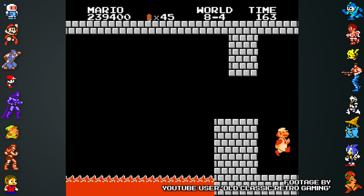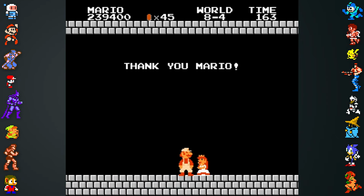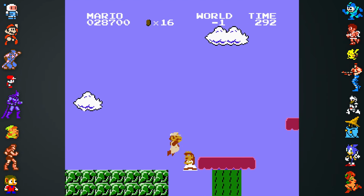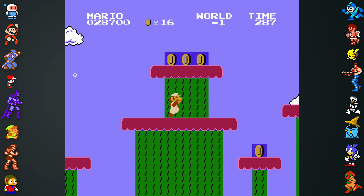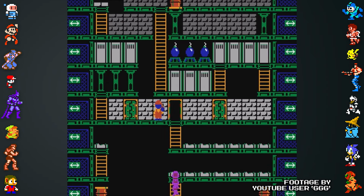A lot of cart games got re-released for disk, meaning you could also rewrite Super Mario, Donkey Kong, and other popular titles. Some FDS versions had minor differences, like Super Mario having a unique minus world, and Wrecking Crew letting you save custom levels right to the disk.